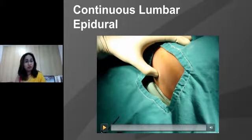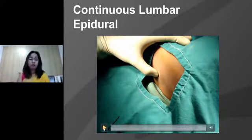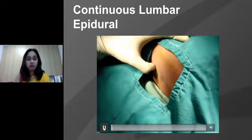Continuous lumbar epidurals, yes. If we could take the trouble of putting a single shot epidural, we could go ahead and put a lumbar continuous epidural when indicated in invasive procedures. Let's look at how it is done traditionally.